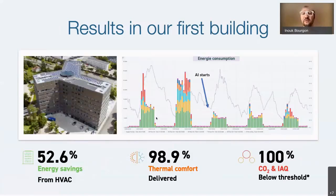Now let me explain what we did in our first deployed building. It's a rather large building in Denmark, built in 2015. It's quite modern in terms of comfort and energy preservation. We started our system back in October, and since then we saved 52% on HVAC system energy, and we were able to maintain 99% thermal comfort. Also, 100% of the time the indoor air quality is maintained below the acceptable threshold.